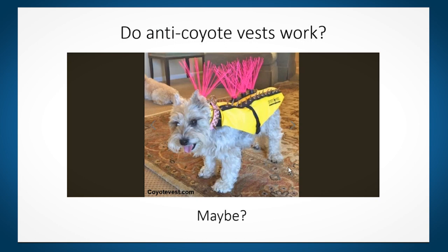I personally think that maybe it would be worthwhile having this just for the style aspect, but maybe not for predator protection. This is for pink. They come in all the colors, really. If you want to, go ahead and visit that website.